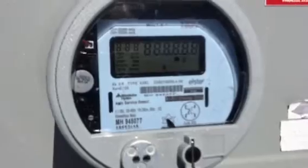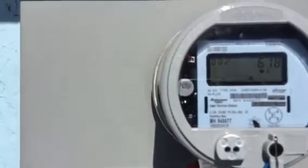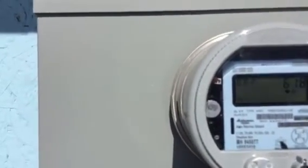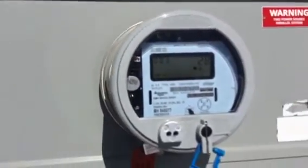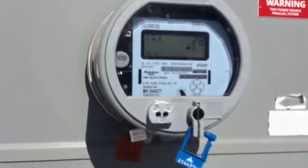backwards. If it's going towards the right, that means we're using power from the solar, and if it's blinking to the left, that means that we're selling solar. So right now it looks like we're doing a little bit of both. I'm not sure what's on in the house right now, but yeah, it fluctuates off and on.